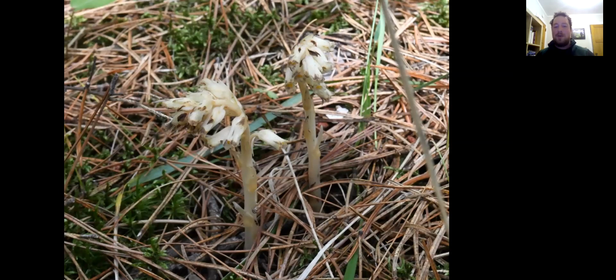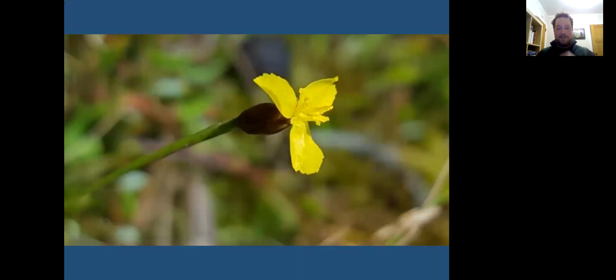So if you're more familiar with ghost pipes, it's in the same genus, Monotropa, but this is such a weird one. It has so many little flower heads. It grows in basically red pine and white pine, and in sand. And again, if we don't have that, we don't have these little weird things like this. I love it. We've been able to find a couple locations for it, which is really, really good, but a really weird little plant that I just love.